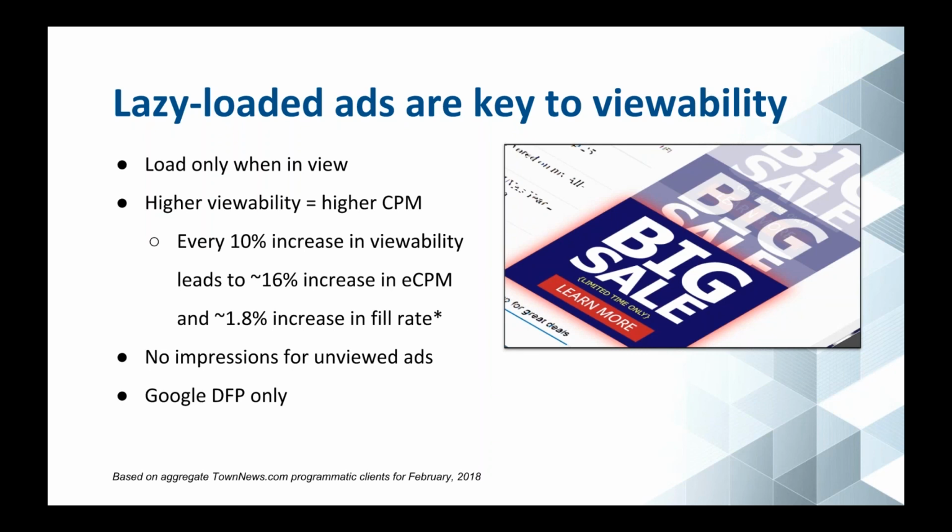If you're running programmatic ads on your site, lazy loading is essential and key to making sure that your CPMs, and the revenue that you're earning and obviously want to grow, are maintained. Lazy loading is an essential feature you would have to implement on the site if you're loading programmatic ads. Higher viewability, higher CPM. What we found is that every 10% increase in viewability leads to about a 16% increase in eCPM.